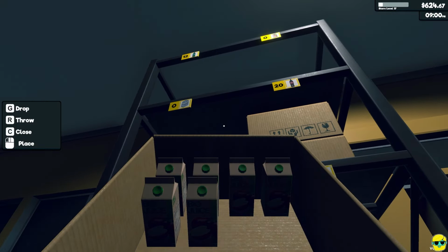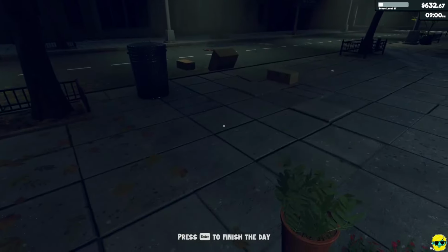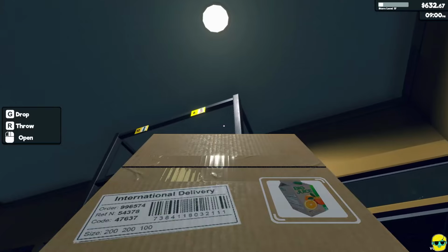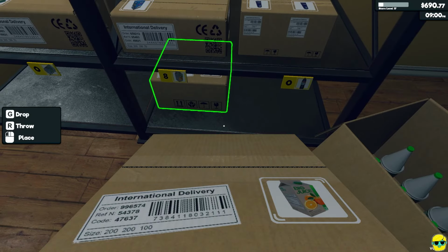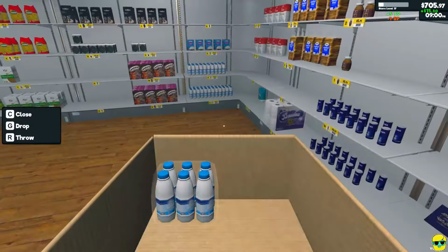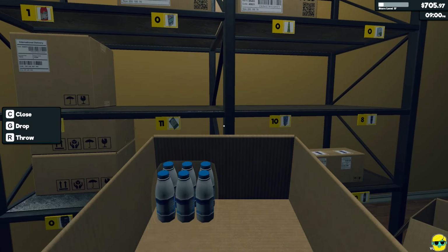All right, apple juice, where do you go? GB. Peanut butter. Orange juice. Peanut butter. All right. Bam, we ran out of candy. We ran out of a lot of stuff today. But we're going to fix it.